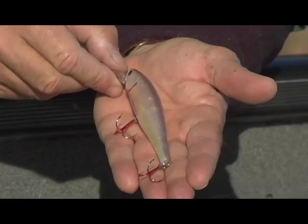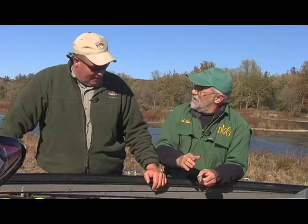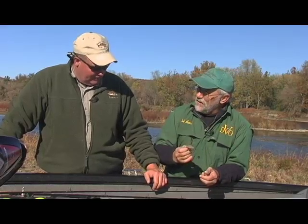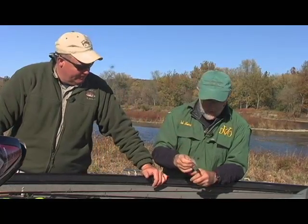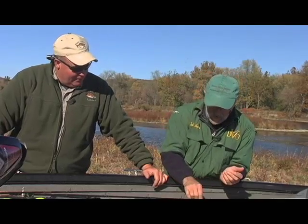Again, you said that you try to tie each size on, let the fish tell you what they're doing. Now these are all suspending jerk baits for springtime conditions and cold water conditions as in the fall that we have here. We got water temperature, what, the low 50s? Yep, low 50s to mid 50s today.